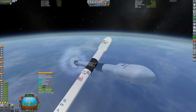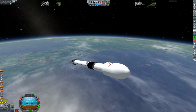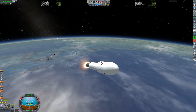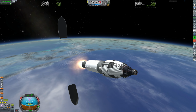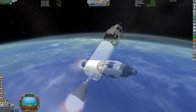In that video, of course, we expended the central core completely. We just didn't have enough fuel to make the mission. In this mission, we are going to attempt to recover it. So decoupling there now, we have enough fuel left in that core booster, hopefully to come down and land. And there go the fairings as well, exposing our moon transfer vehicle.